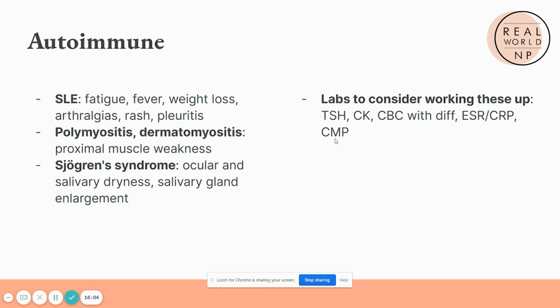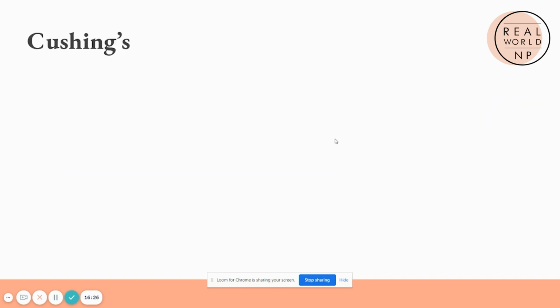And the labs to consider for autoimmune, you want to think about a TSH because hypothyroidism can also cause that facial swelling. But in the sense of the other symptoms of the autoimmune conditions, you want to consider a TSH, CK potentially if they have that proximal muscle weakness, CBC with diff, ESR/CRP, and a CMP. So Cushing's, real quick about Cushing's.